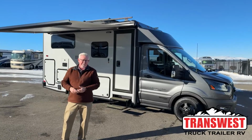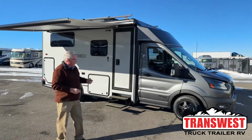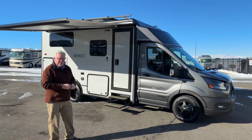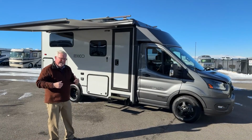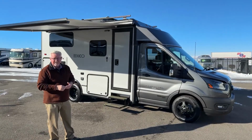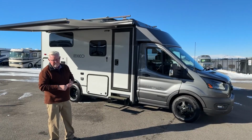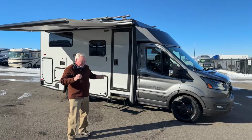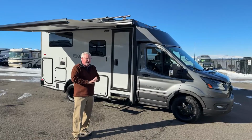My name is Mark Love, and today I'm going to be walking around a brand new 2025 EKKO, and this is the 22A floor plan. It was the original floor plan built on the Ford Transit chassis, has a 3.5 EcoBoost engine. And before we start walking around this, I just want to point out a couple of things about the EKKO.